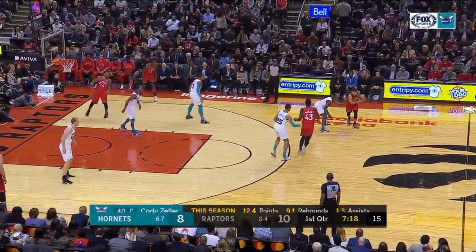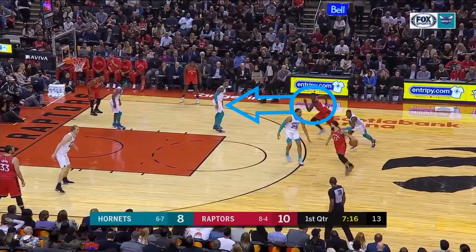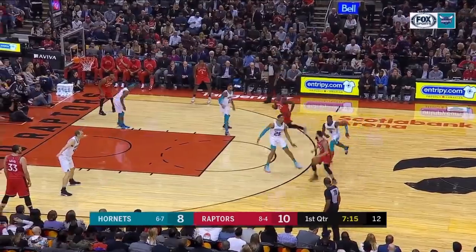And they also like their fair share of spread pick and rolls. Here Siakam is used as the roll man, and he's able to be used like that because Gasol is in the corner, taking Cody Zeller away from the paint.